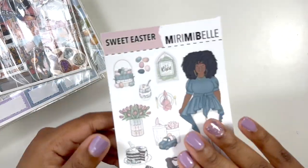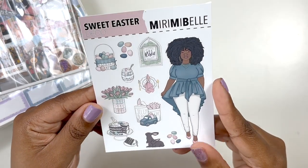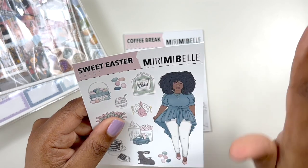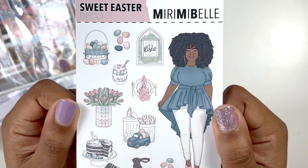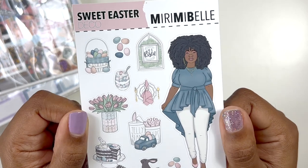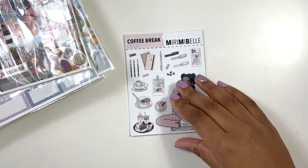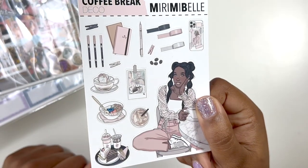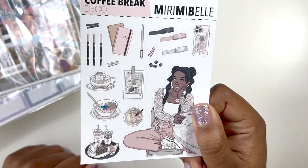All right. I don't have the kit for this one. This is Sweet Easter Deco. She's so cute. So even just not having a kit for it, it's just going to go into my doll collection. She's so cute. I like her a lot. We have Coffee Break, which I feel like I have this kit somewhere.